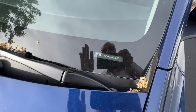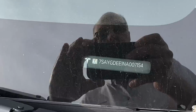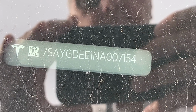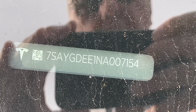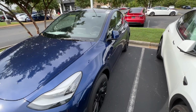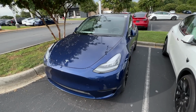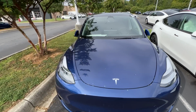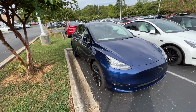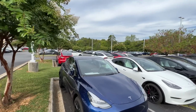And an Austin car. How about that? So you want to know how to tell an Austin car? Okay, you see the A007154? The A is Austin. So that's how to tell an Austin-made Model Y. It looks just like the other cars. They do have some additional features, as we saw with Andrew's. You can check out my video of all those features that are slightly different here in the Austin car. Anyway, there you go. There's more cars in the back.